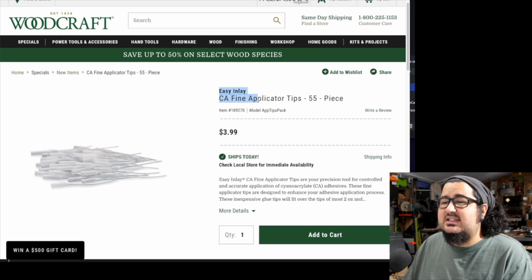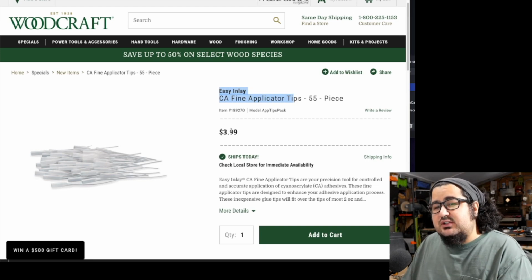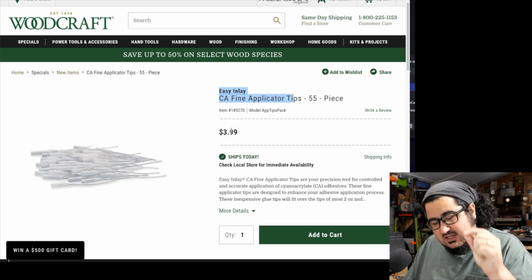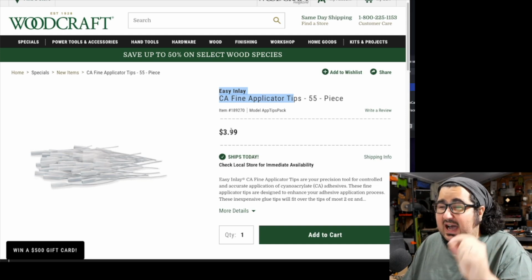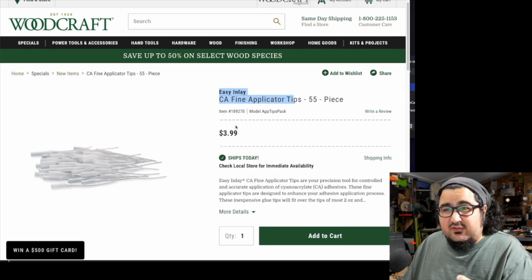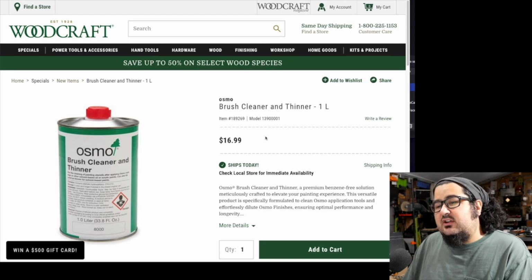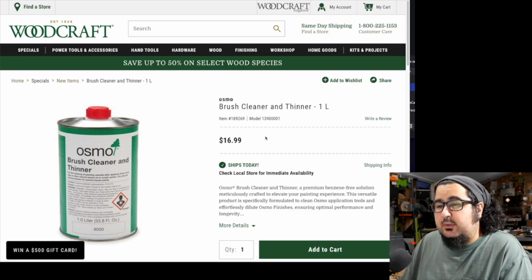Easy Inlay CA fine applicator tips, 55 piece for $3.99. Price is right. You stick these little tips on the end of your CA glue bottle or something like that. You can get the glue right where you need it. I use these a good bit. They're hard to find. I'm really glad to see Woodcraft stocking them. Osmo brush cleaner and thinner. Cool.